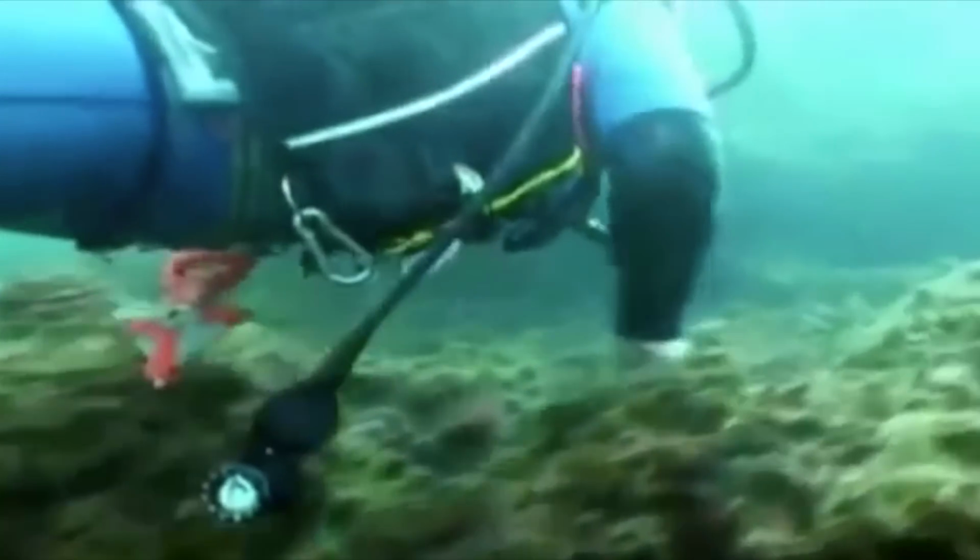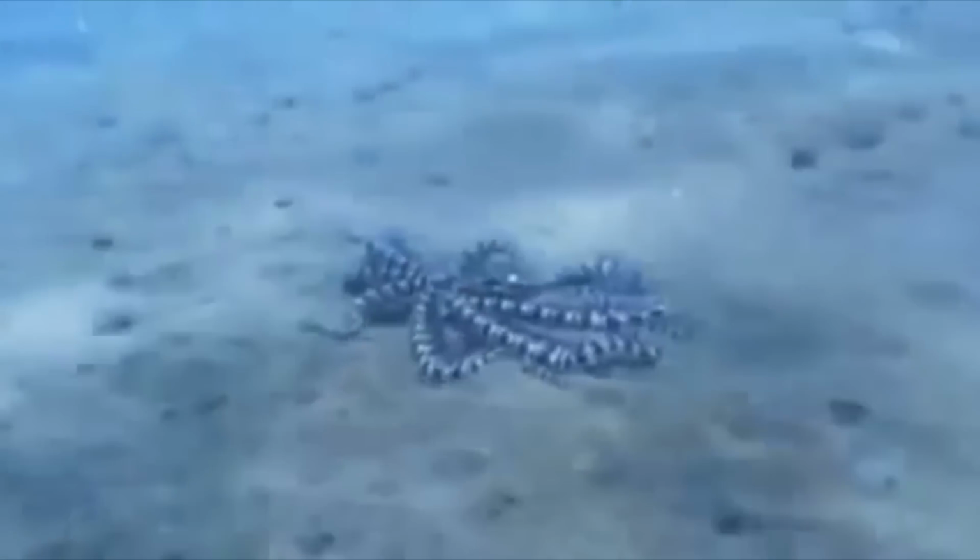Biologist Mark Norman was the first scientist to study this seemingly shapeless creature. He named it the Mimic Octopus. The Mimic Octopus makes itself look like a living, moving animal.